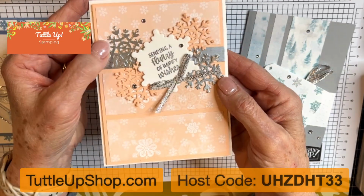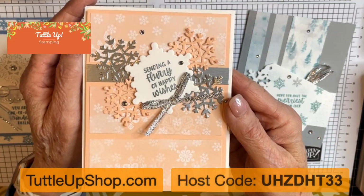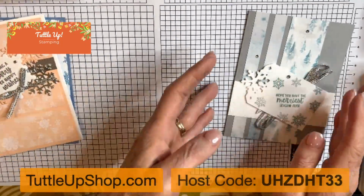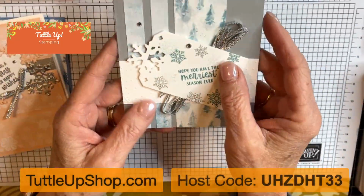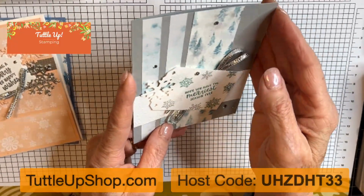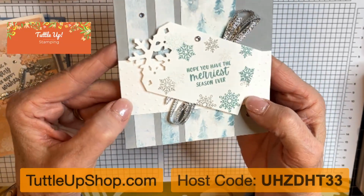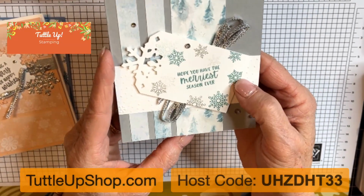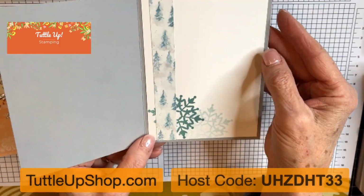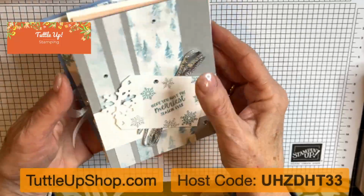How pretty is that? And I used Versamark and a silver embossing folder on this one to put the sentiment inside that snowflake. And then this one uses that Sweet Snowflake tag topper punch, and the Winter Meadow paper I embossed on the white there. And this one uses Lost Lagoon and Smoky Slate for the colors. And this is the inside of that card. So three beautiful cards got us started with this series.